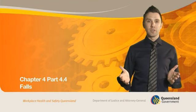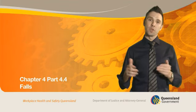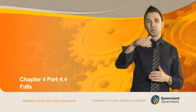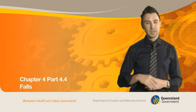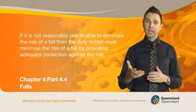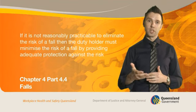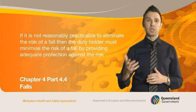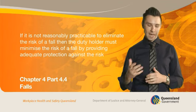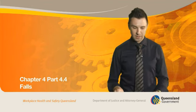So if you were in a building that was on the 5th floor that was being constructed and it didn't have perimeter guard railing, that wouldn't be considered solid construction. If it's not reasonably practicable to eliminate the risk of a fall through working on the ground or on a solid construction, the legislation provides that the PCBU or the duty holder must provide adequate protection against the risk.